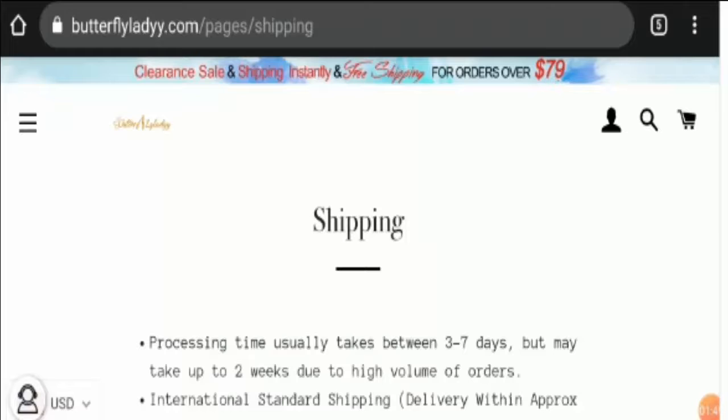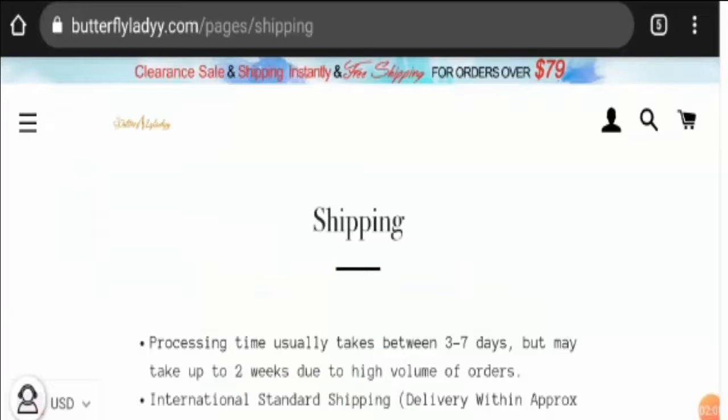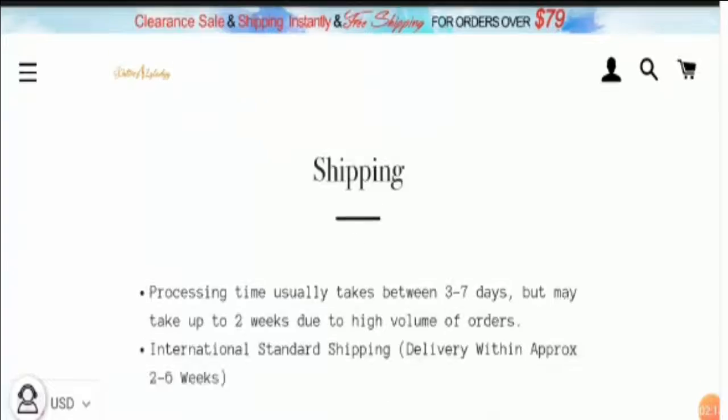Now let's talk about those important points on which we can judge this website as a scam or a legit website. Well, the site has a valid HTTPS protocol, which is a good thing as it will protect your payment methods. Coming to the website age, the website was registered on 26th May 2020, which means the site is approximately 4 months old, which is not a very good thing as new websites do not have credibility.